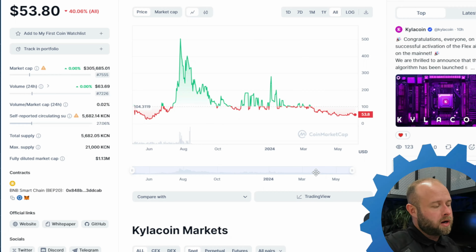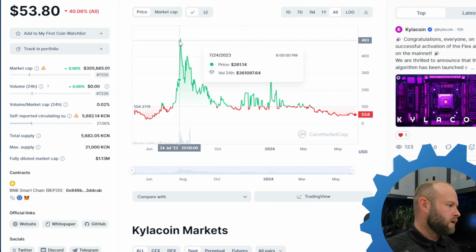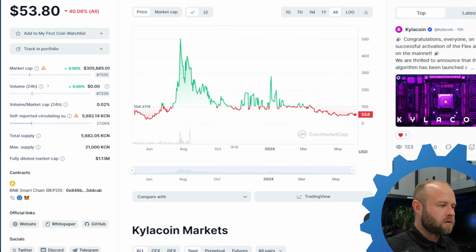And so a bunch of GPU miners coming in, I just don't see that the opportunity is really there or it's worthwhile. Price is going nowhere. Kyla Coin's been out for about a year now. It had its hike back here in July, in the summer, and then it's kind of going into nothing. So, it could be a good play. There's yield there if you want to jump on it right now.